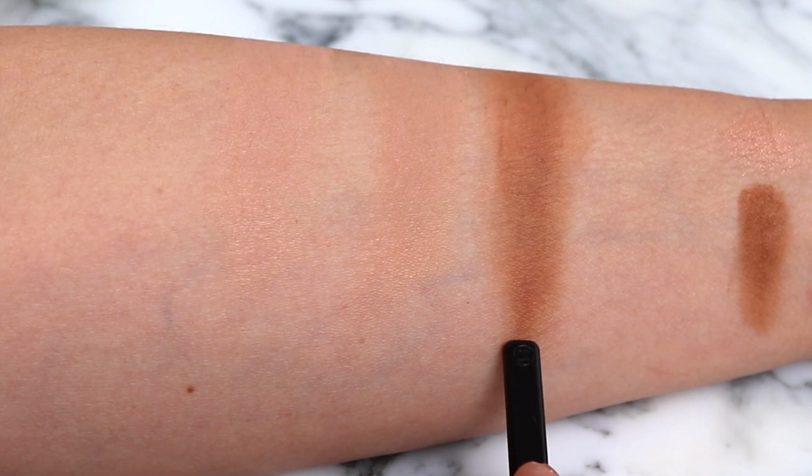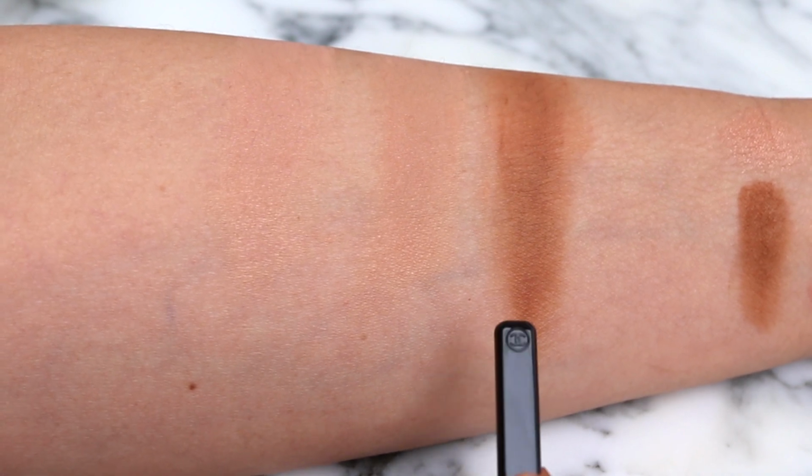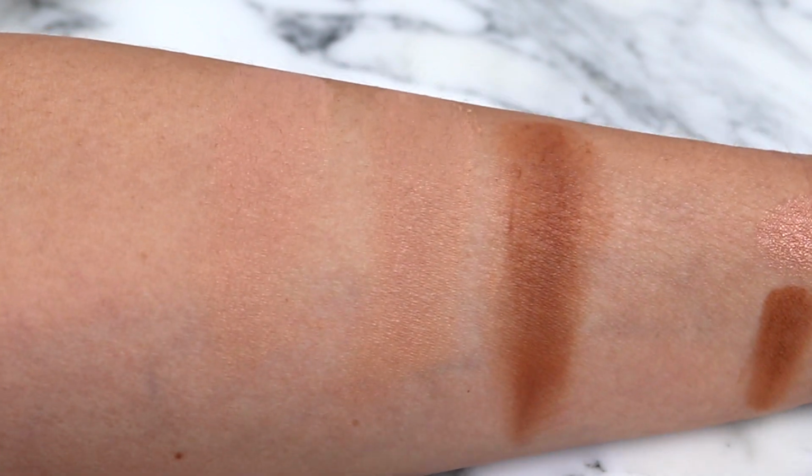And I applied all of them on my face today. So instead of foundation, this is what I have. And I've been using these for the last couple of weeks just because I really enjoy the more sheer coverage.